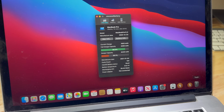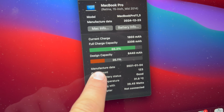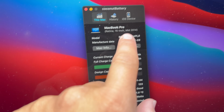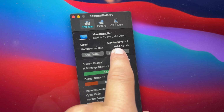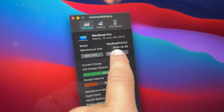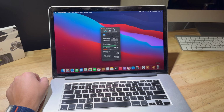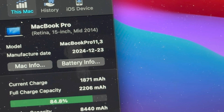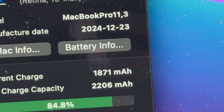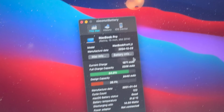All right, so here is something very interesting. As you can see, the battery is at 26.1%, and the laptop is a mid-2014. But something happened here. Apparently, the manufacture date is December 23rd of 2024. It's March 30th, 2024. So this is a futuristic computer, obviously. This is the first time I've seen anything like that. So we'll just pretend that that's not there, because obviously this is a 2014 Mac.